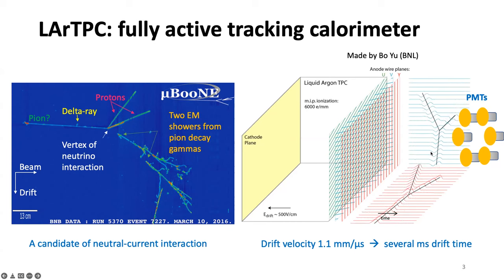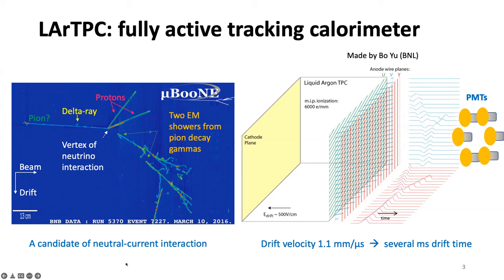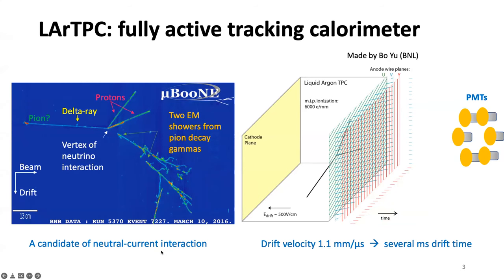Particle identification can be done for both leptons and hadrons with topologies and energy deposition information per unit length. This plot shows a candidate event of the neutral current interaction with multiple protons, one neutral pion, and possibly a charged pion.